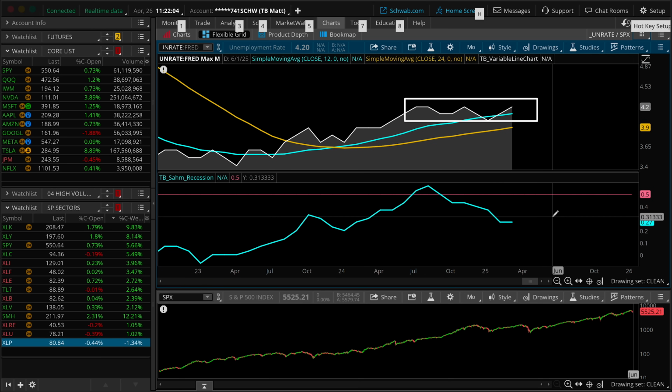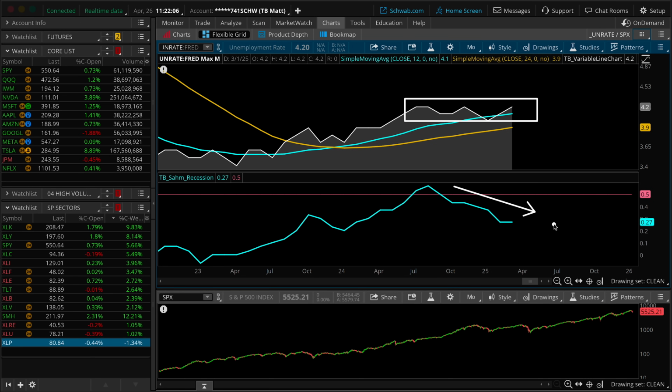And what this has allowed basically is the Sahm recession rule to pull back, indicating less of a chance for a recession. This would have to be over the 50% mark if that is going to trigger once again. We'll see how that changes on Friday.